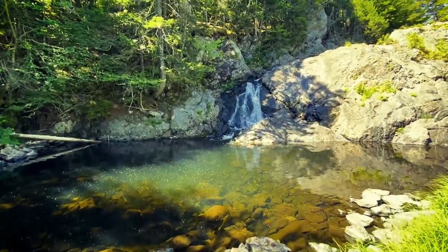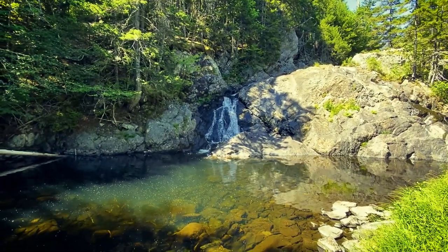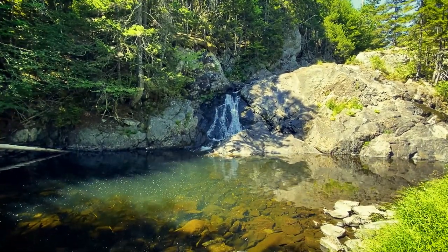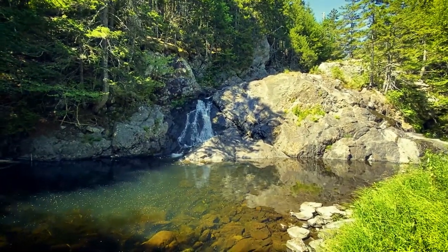Dive into some murky water right there. Yeah, that's low. I think last time it kind of was coming down most of that. Yeah, it is pretty low.